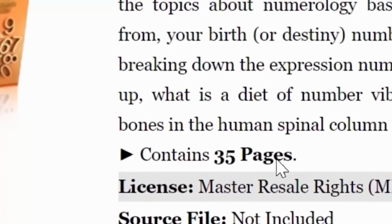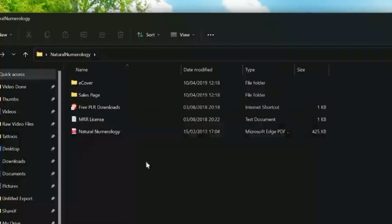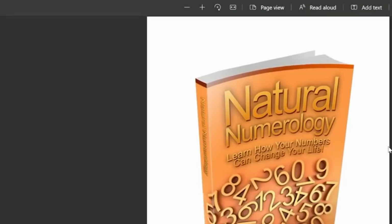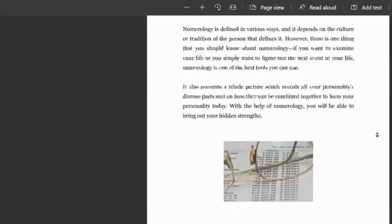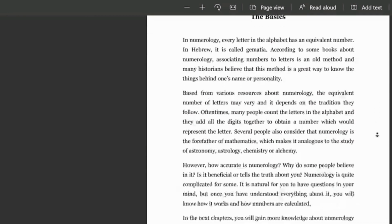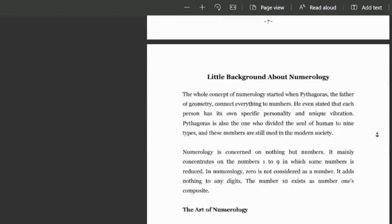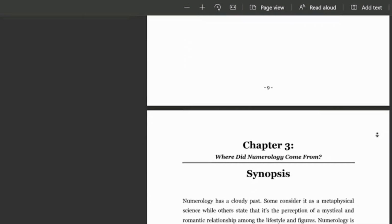This one contains 35 pages and all you need to do is literally click on download. And if you open this, you can see natural numerology right here, and this is the ebook. So here, if I continue scrolling a little bit down, you can see all of this content you can use, reuse, and edit and turn it into my favorite way of making money, which is to make a YouTube video.